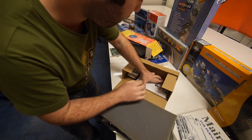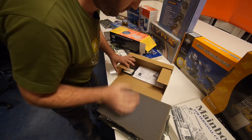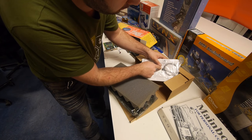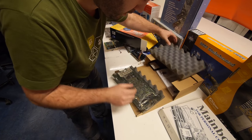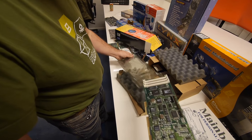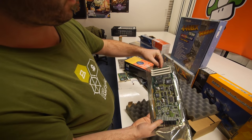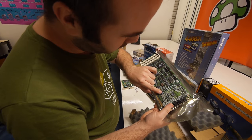We have the drivers and the manual. Yeah, the CD-ROM audio cable. And here we have the card itself. Also brand new, never used. And it has 3 memory slots. And here we have a crystal chip.